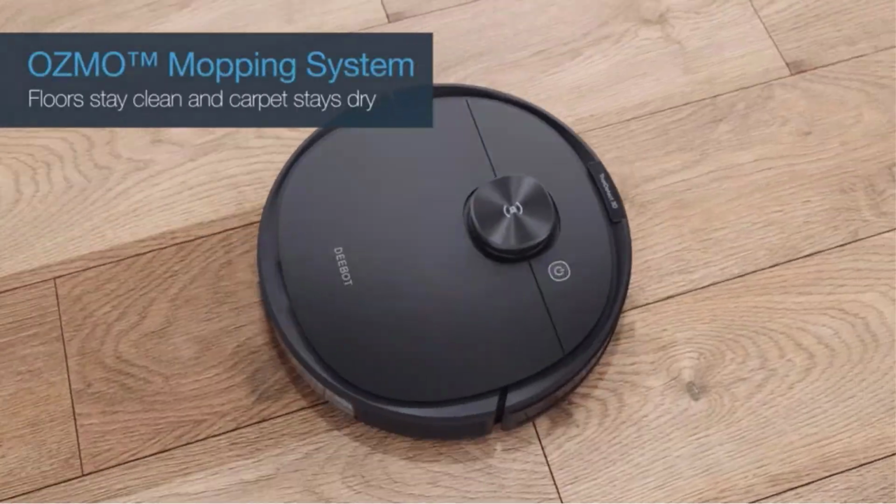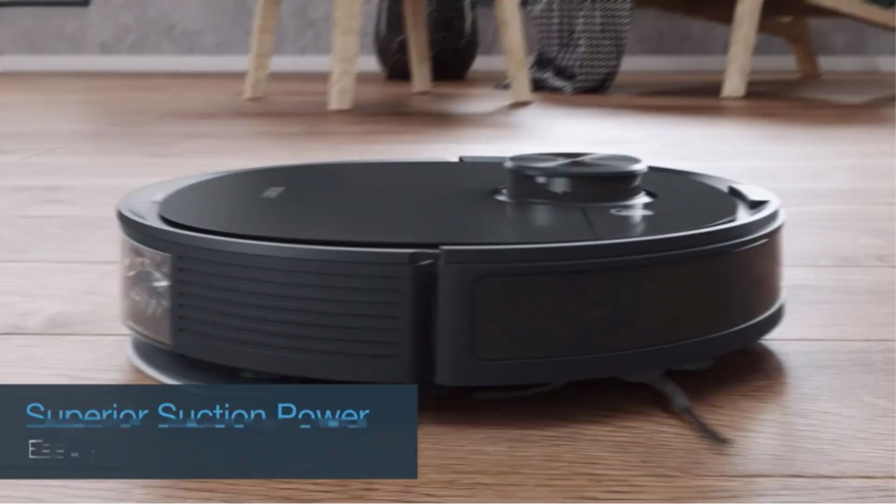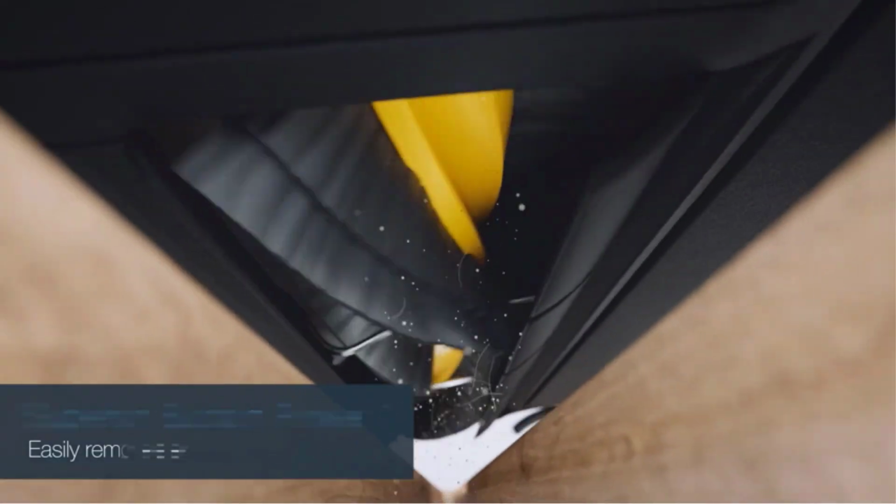Are you looking for the best robot vacuums? In this video, we will look at some of the 7 best robot vacuums on the market.